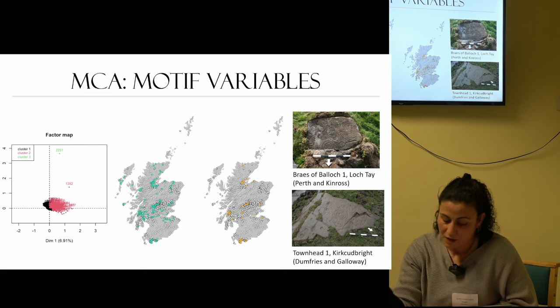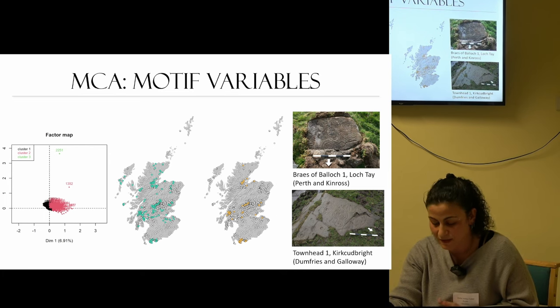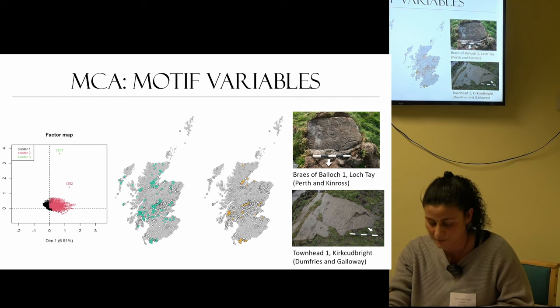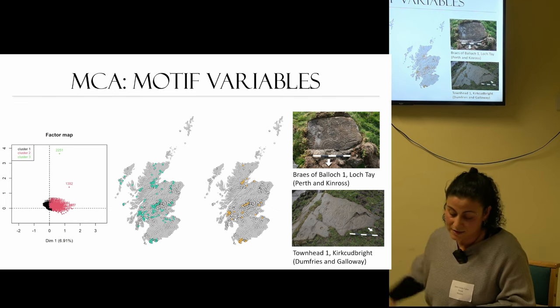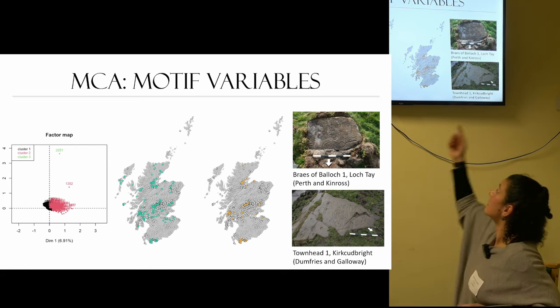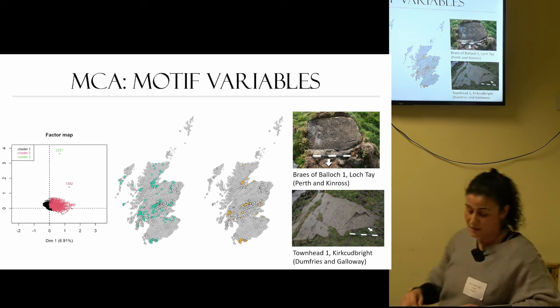We have cluster one, which is more widespread than cluster two. And there are two visible outliers, one being classified as its own cluster, which is the top one, which is located in Loch Tay. And the other one as belonging to cluster two, but slightly misaligned, which is Townhead in Dumfries and Galloway, which is the picture that you can see underneath.